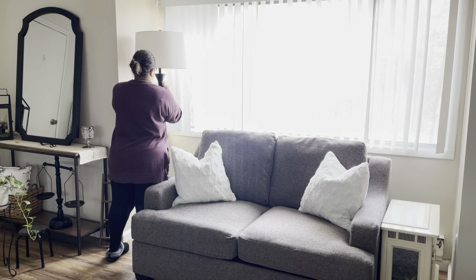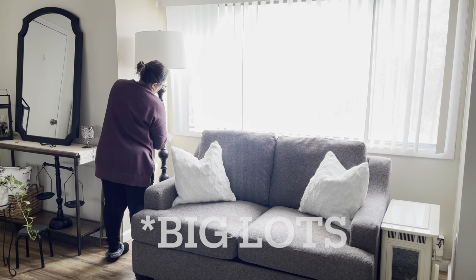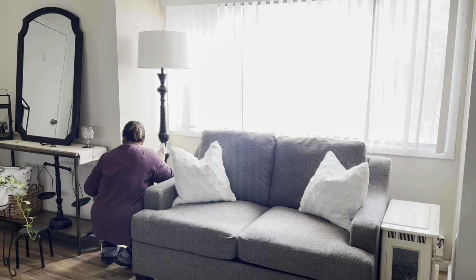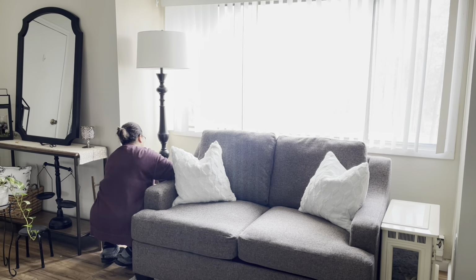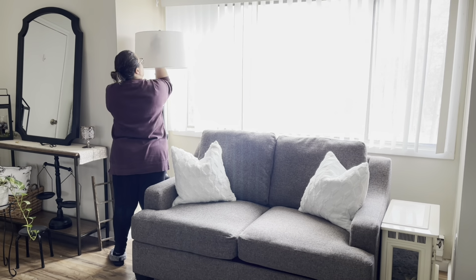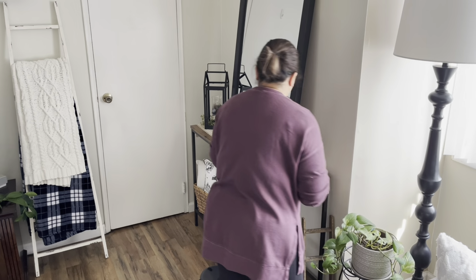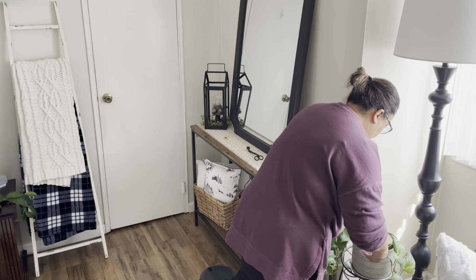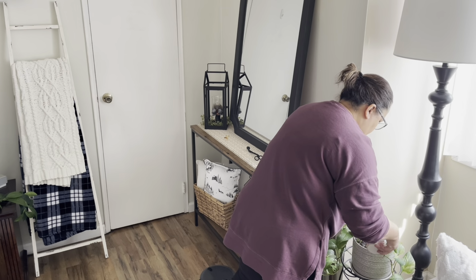This lamp I bought from Bob's Furniture. When did I buy this? I can't remember. I'm horrible with remembering dates. I'm gonna say maybe a year ago. Yeah, because I remember I did my apartment refresh. It's gonna be a year already that I did my apartment refresh. So there's also a playlist on that if you guys want to see how I painted my apartment. I'll leave that below too, so you guys can check it out. But I really love that lamp. It's very, very nice. And I'm watering my only living plant that I've managed to keep alive somehow.